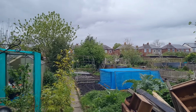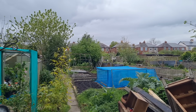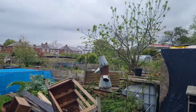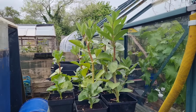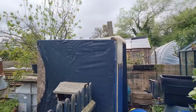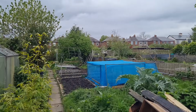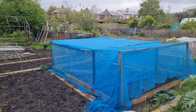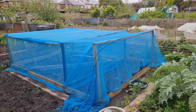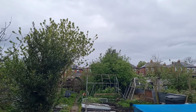The soil is soaking wet because it's just been raining non-stop just about all the time, like it always does. I want to try and get these out today because they're getting a bit big for them pots. So before the rain comes, I'm going to get them into this bed here. Like I say, the soil's still soaking wet, but it's got to be done. I better crack on. It's getting darker.